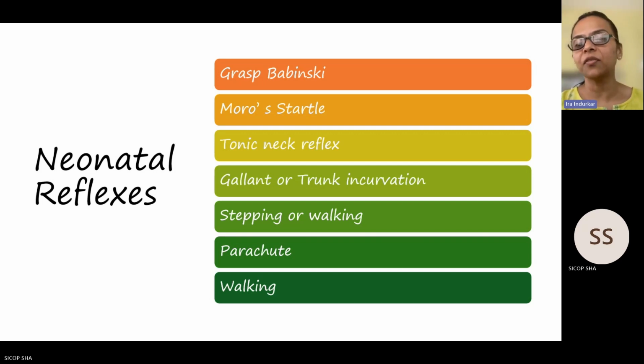The tonic neck reflexes are two, ATNR and STNR, and ATNR emerges at birth and integrates by 3 months. Then Moro's starts in intrauterine life and it integrates between 4 to 6 months. Then grasp is present for the first 3 months of life, and then the voluntary grasp gradually develops. So this is in short about the neonatal reflexes.